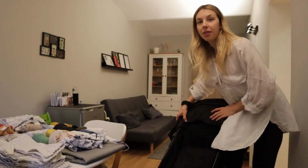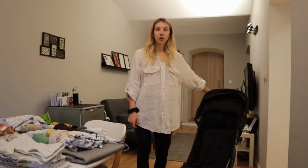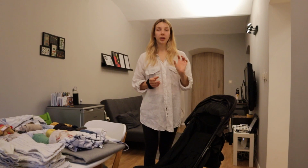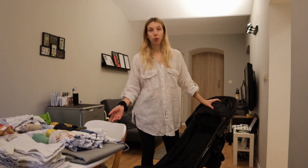Okay, so let's start with equipment. The first thing we have is, of course, a stroller. We decided to go with the Mountain Buggy Nano V3. We like the stroller because it's easily foldable and it packs really small. We can even put it in the overhead bin in the plane. But usually what we do is we just gate check it for free with most airlines.